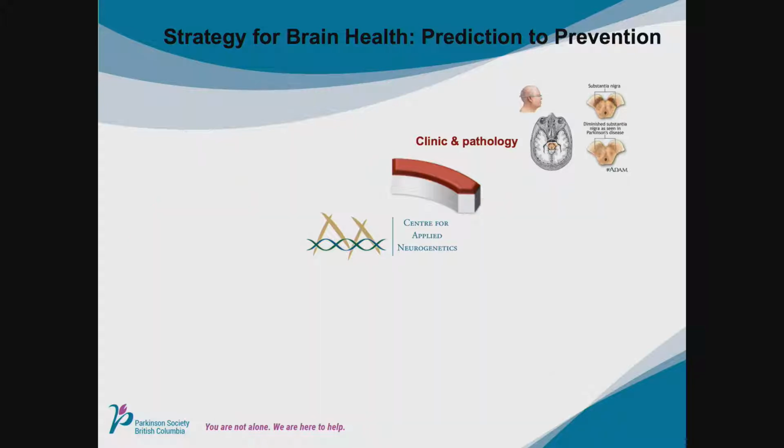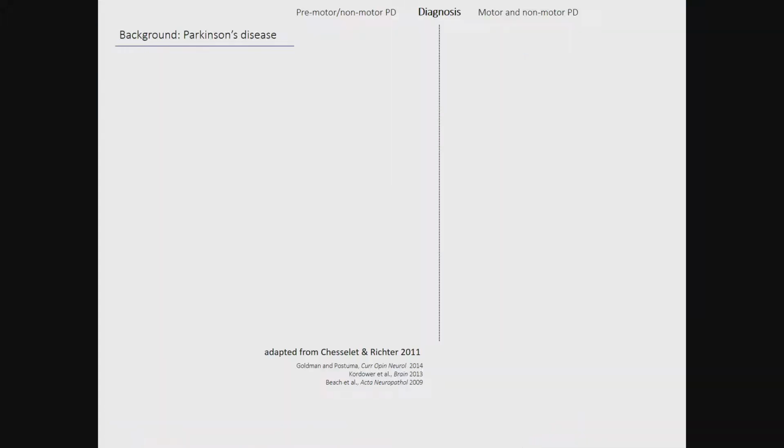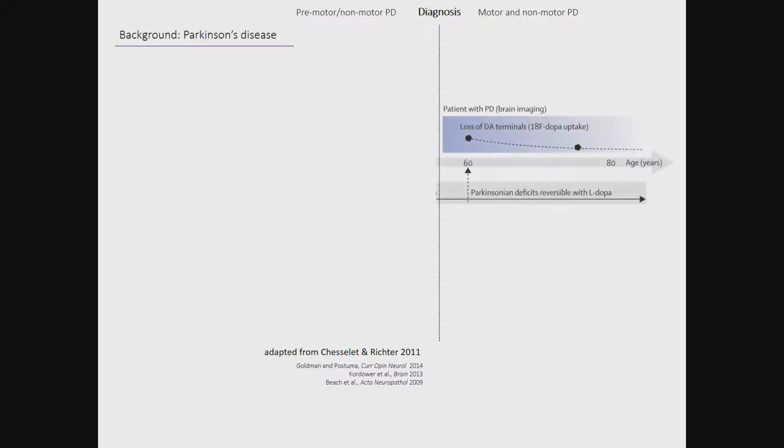So starting from the clinic, we already heard today about how Parkinson's presents and all the symptoms, and you probably know all of this already, but I just want to point out some specific aspects of Parkinson's. We know that at the time of diagnosis, Parkinson's presents with loss of dopamine. Dopamine is the main neurotransmitter that is lost in Parkinson's disease. We also have at this time of diagnosis the typical motor symptoms: tremor, slowness of movement, postural instability. Often we see also mild cognitive impairment, and in later stages we can see dementia.